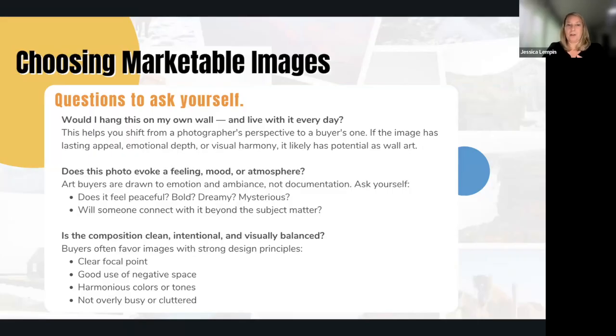So does this photo evoke a feeling, mood, or atmosphere, right? What is it about this image that someone can gravitate to, that they can jump into that moment of time with you? Art buyers are drawn to the emotion and ambience, not documentation, right? So yes, you travel, we see these beautiful locations, and we want to record that moment in time. But what makes it special? What makes it stand out and be something that somebody is going to purchase to share on their walls? What is that lighting? What is that magic moment of time? What did you do creatively to make it stand out?